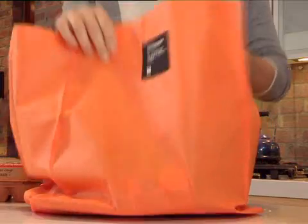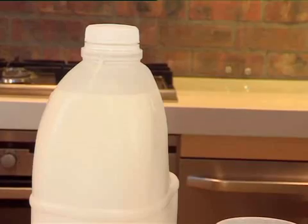So it's creating and sustaining jobs. It's also good for the environment. And we're using recycled plastic back into the manufacture of these bags. Very similarly, those milk bottles you've got there, part of it goes back into making the packaging for this cleaning range. So it's a recycling thread that goes through the whole range of products.